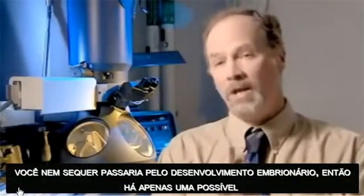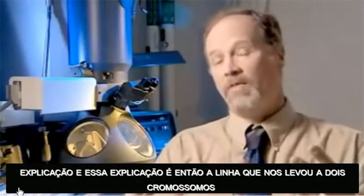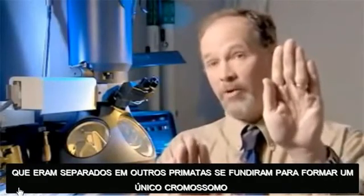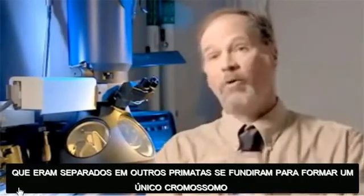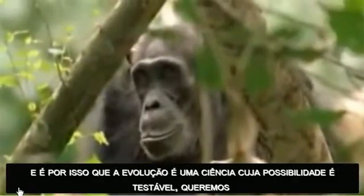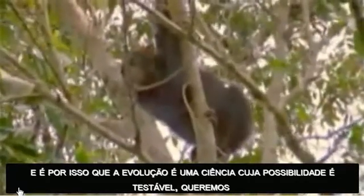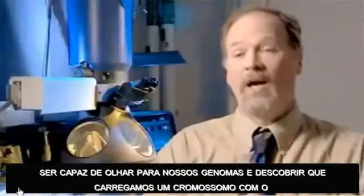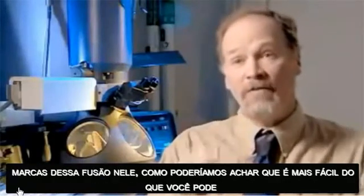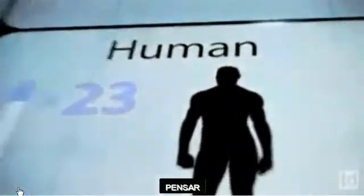So there's only one possible explanation. And that explanation is that in the line that led to us, two chromosomes that were separate in other primates became fused to form a single chromosome. And this is why evolution is a science. That possibility is testable. We ought to be able to look at our genomes and find that we carry a chromosome with the marks of that fusion on it. Now, how would we find that? It's easier than you might think.